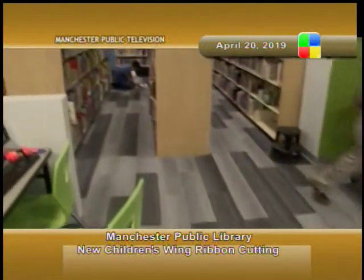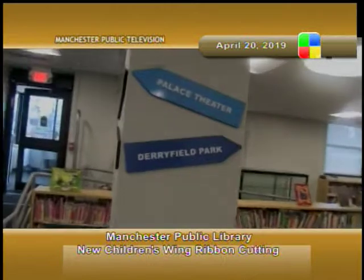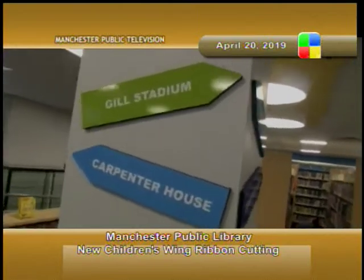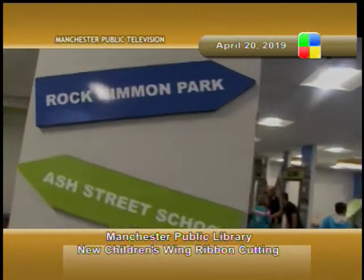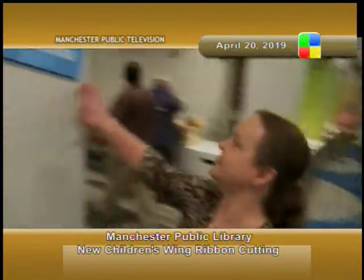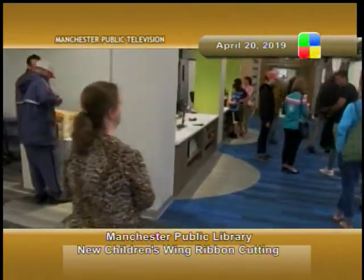Then within a park, you'll see directional signs that are directing you to different places within the city. And this is what this column represents. These are all buildings that were here in Manchester, and this building was built in 1912, 1914. In the Carpenter House, Frank Carpenter is the gentleman who donated the money to build this building. So I thought we would honor the history with having that, honoring him that way.